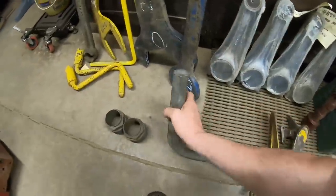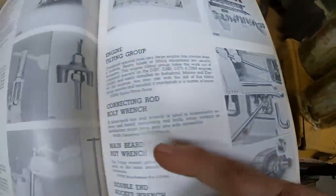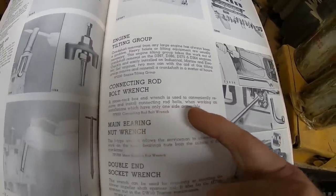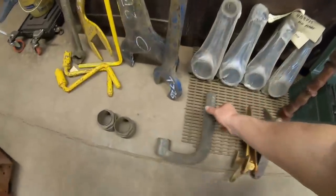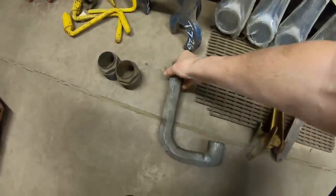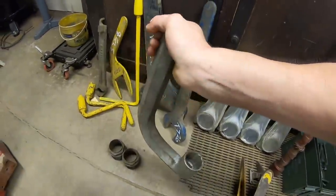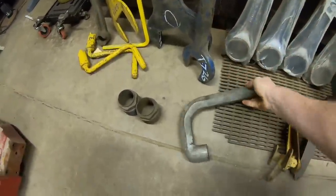This is known as a, what do they call it? It's right here under connecting rod bolt wrench. A gooseneck box end wrench is used to conveniently remove and install connecting rod bolts when working on installations which have only one side accessible. So this would go in through the side panel. It would actually go under the connecting rod and get to the far connecting rod nut, and then you'd put your wrench on it outside, and if you're using this, you are having one mighty bad day.